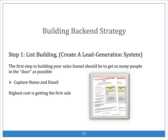The highest cost is getting that first sale. Remember that it's the highest part of your company, because when you think about it, what does it take to get somebody onto your list? You've got to have your domain, your hosting, your autoresponders, your payment processors, everything like that. You start incurring those costs right up toward the front. So that's the most cost, is getting them in.